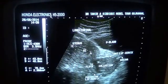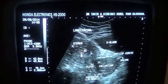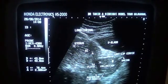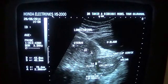This is the endometrial canal. It's in the mid-cycle, and this is the anterior myometrium, the posterior myometrium, the fundal region. It's normal. There is seen an evenly echogenic area with small amount of fluid at its lateral margin.